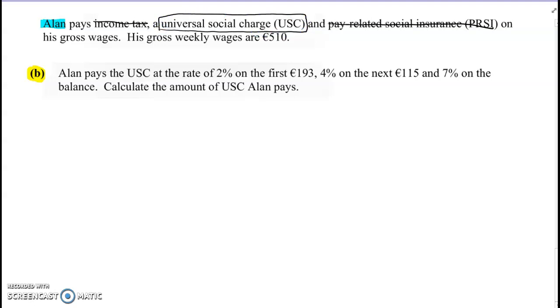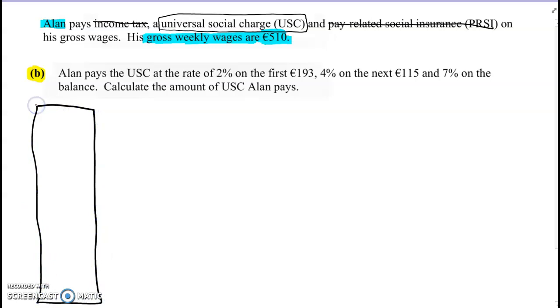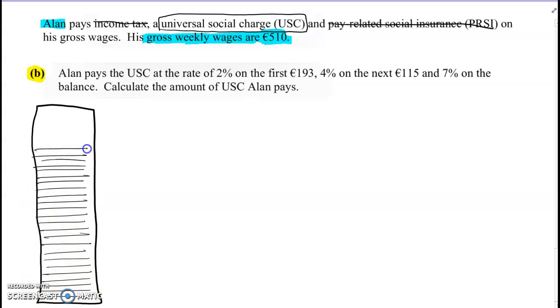His gross weekly wages, this is the important bit, are 510. That's his gross. So remember, in our little stack of notes, the more you do it, you don't actually have to colour in this stack. You just need to draw a box like that. Imagine that. Okay, let's colour it in right now. This is all our 50 euro notes stacked up. And at the very top, we've got his gross, which is 510. This is how much money he has before taxes are deducted.